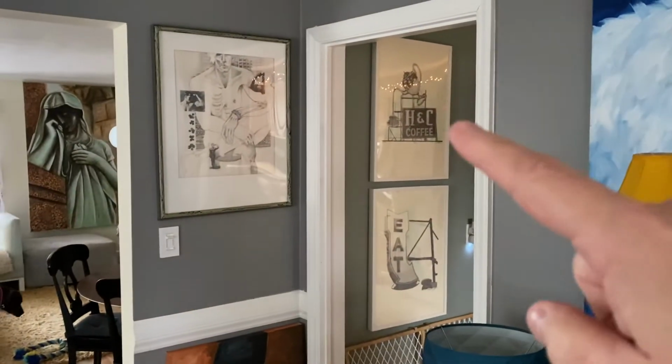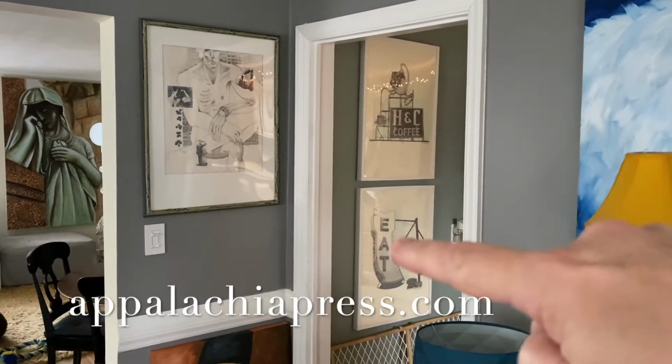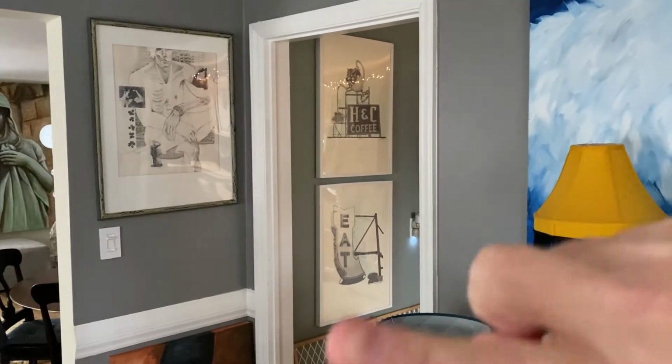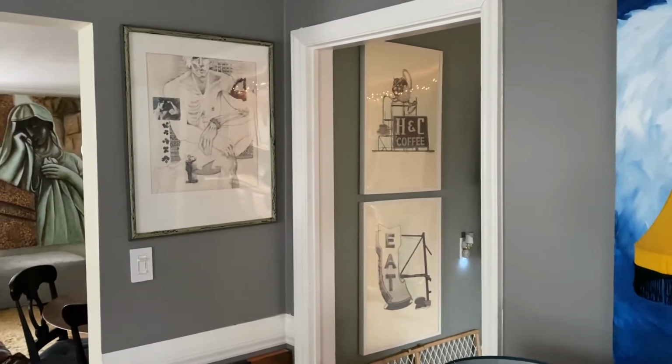And you can see there in the kitchen, here's two prints. Here, the H&C Coffee sign in Roanoke and the Eat sign from the Texas Tavern in Roanoke. And I have the other two pieces over here. I'll show you in just a second. Those are from my friend John Ruburn.